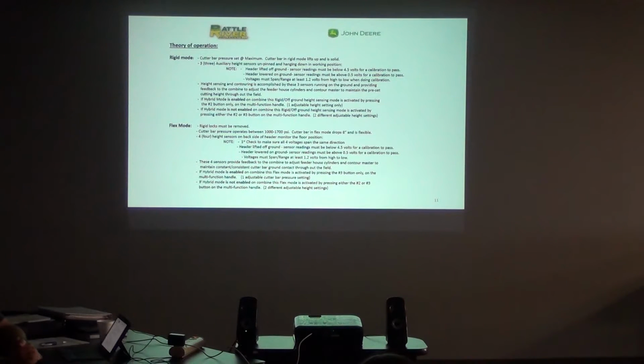So your voltage of those sensors, and even our flex sensors, can't be below 0.5, can't be above 4.5 volts, and in there, it has to move at least 1.2 volts from low to high. So a normal setting is probably 1.1, 1.2 voltage on the low side, and 3.6 or 3.8 on the high side. It's above the 0.5, below the 4.5, and it still spans 1.2 at least, so it'll accept that calibration.